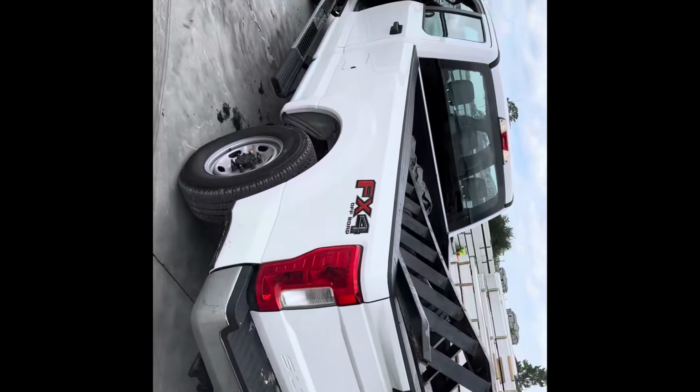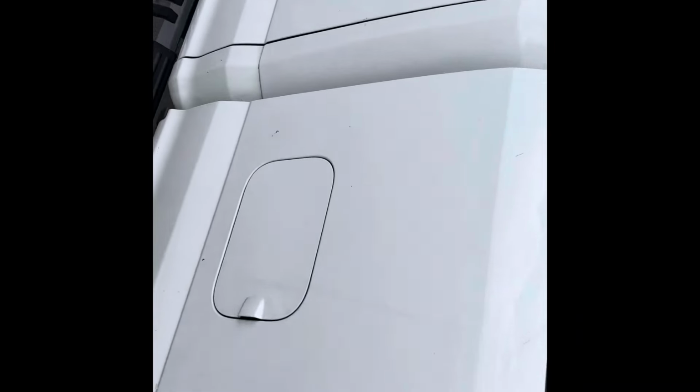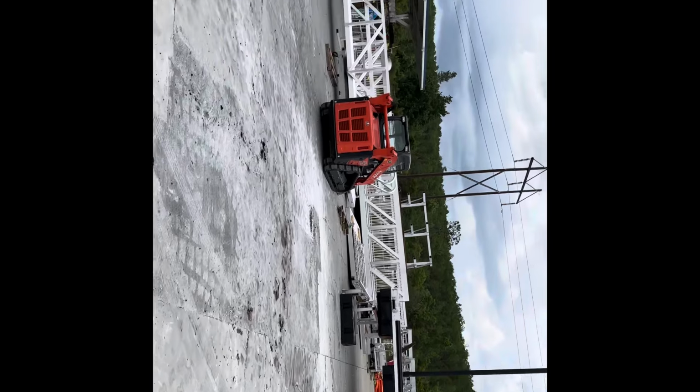Definitely a heavy load. Truck squatting, but we'll be fine. 30 minutes down the road, come back for the skid, we'll be done. It's about to rain. Sheesh. Got all this cleaned up over here. All of it. You guys were sitting right here. It's all clean. Easy peasy, lemon squeezy.